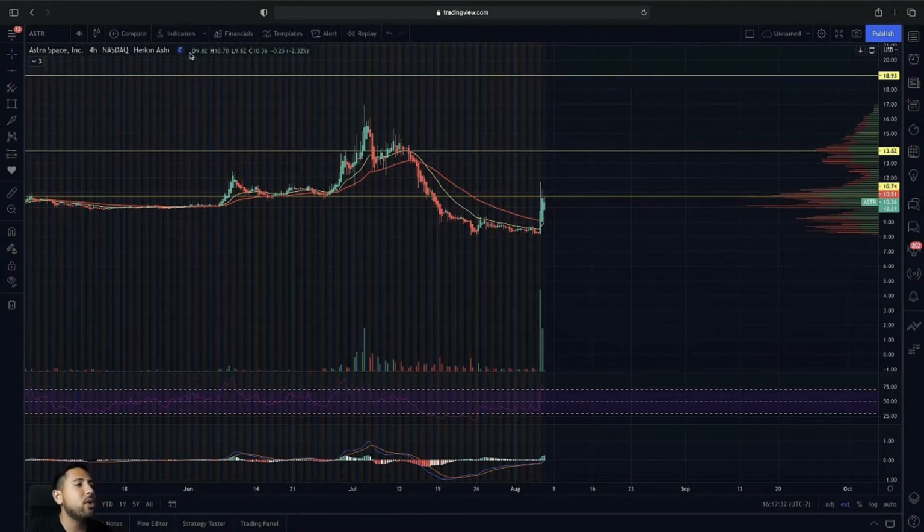Again, in my opinion, holding that $10 mark is very key for us to have this continuation. But holding over this 10.74 mark that we have here on the VPVR, showing us the most amount of volume that was traded within the stock's time period, breaking above this 10.74 mark with that buy pressure that we were looking for on the 5 minute to have this continuation would be very key for us.